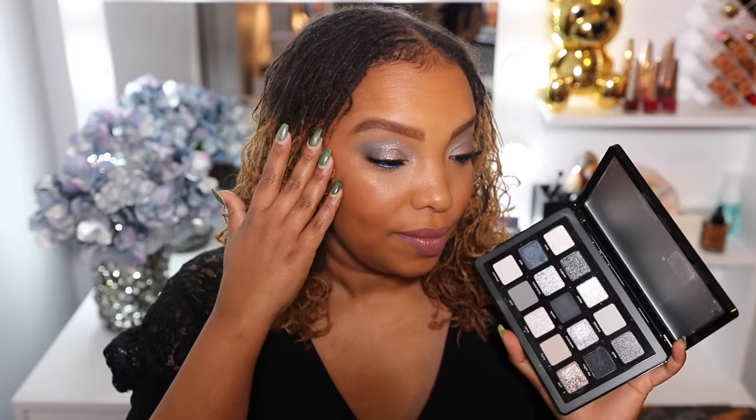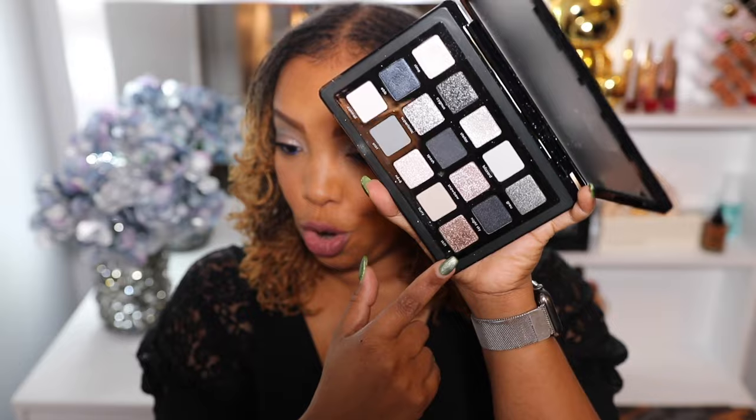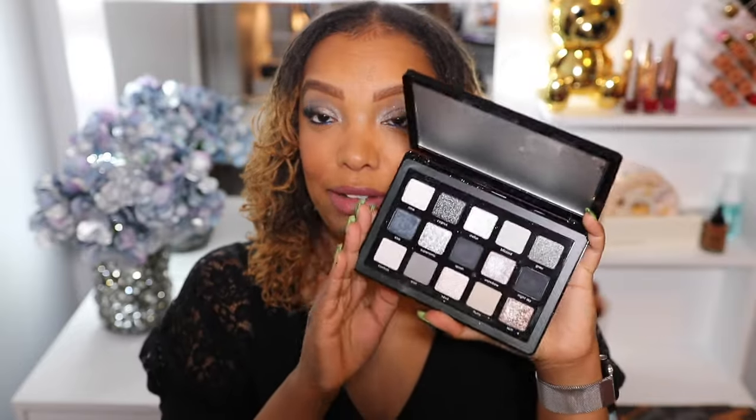So definitely gray, but a little bit lighter, definitely a little bit more taupey right here. I also feel like this palette would be a good match if you have the Natasha Denona My Dream, if you have the Natasha Denona, what's she called?